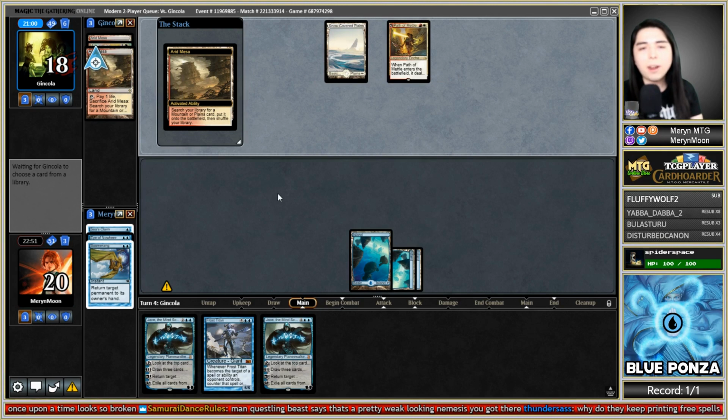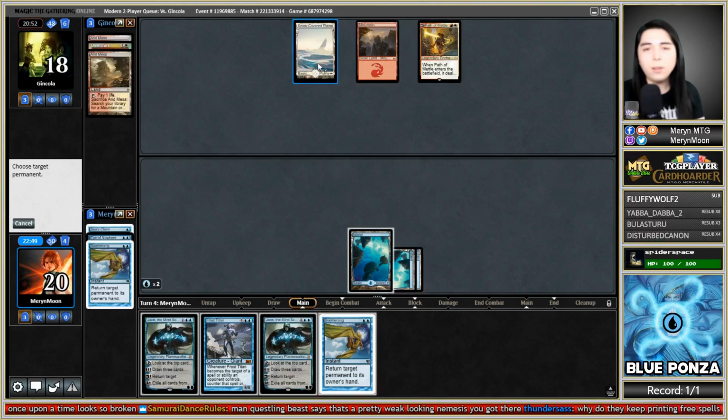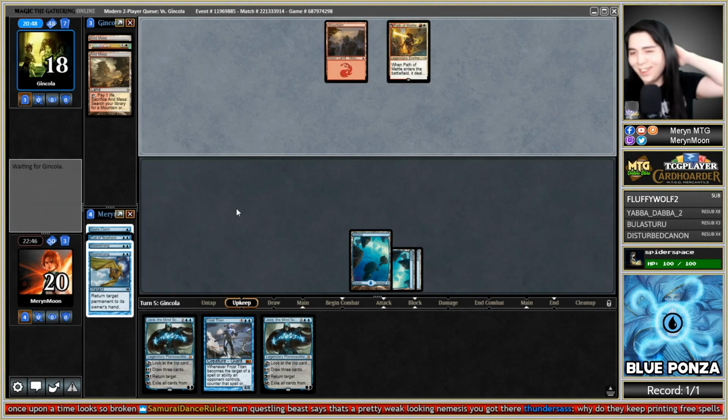But then I'm scared about Raise the Alarm. Raise the Alarm's terrifying. So we know they have another land in hand since they played an Arid Mesa there. Boomerang again. Dude. Don't tell me I have Raise the Alarm. Oh, thank goodness it works. Just give me a land.